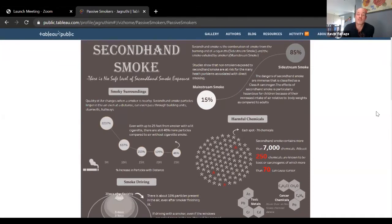This actually reminds me of a viz that I did with Lindsay Betzendahl, the cheetah collaboration. I don't know if you're familiar with it, but it has some of the same elements, and I thought it had a similar look and feel. So yes, I thought that was well done.